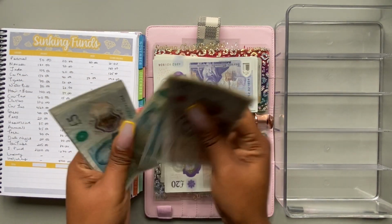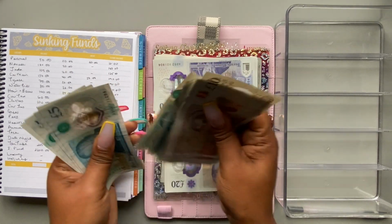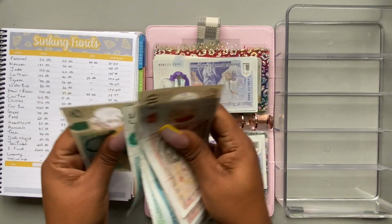5, 10, 15, 20, 25, 30, 35, 40, 45, 50, 55, 60, 65, 70.